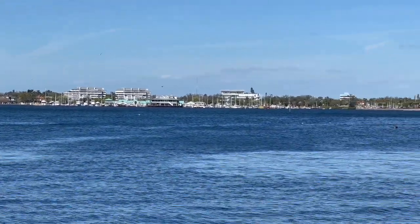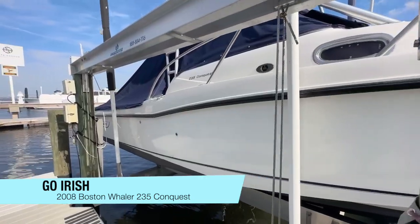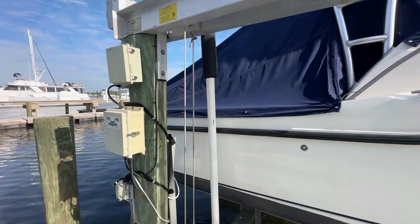Welcome to the Manatee River and Regatta Point Marina. We're doing a walkthrough of a really neat Boston Whaler 235 Conquest. And with that, let's just get started.